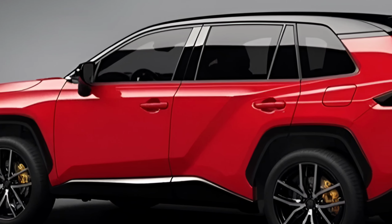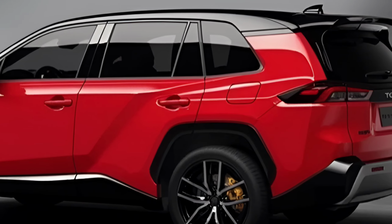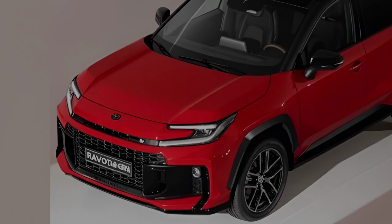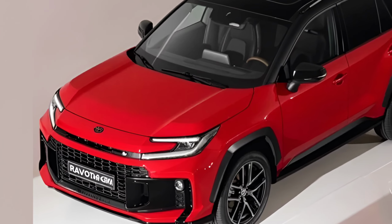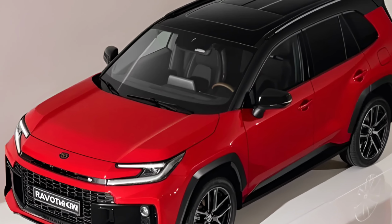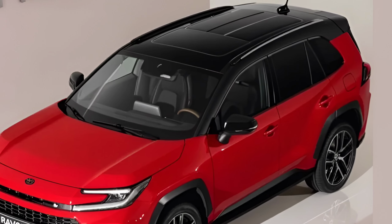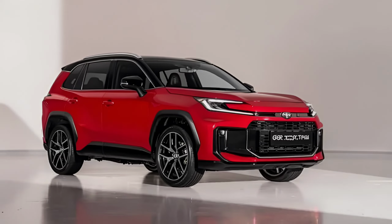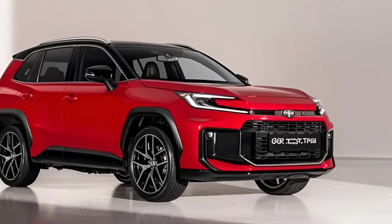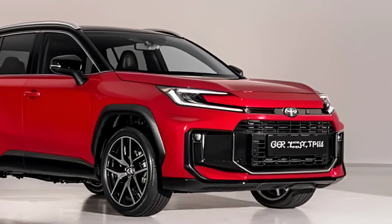On the road, the RAV4 Hybrid GR Sport delivers a balanced mix of comfort and athleticism. The revised suspension tuning and tighter steering feel allow for more confident cornering and better road feedback. Despite its sporty demeanor, it remains fuel efficient, with estimated ratings of around 40 miles per gallon combined, depending on driving conditions. The regenerative braking system also contributes to energy recovery and improved efficiency during stop-and-go traffic.